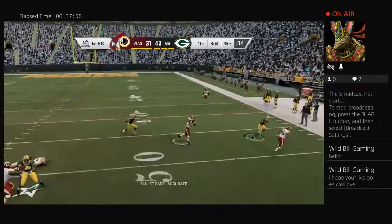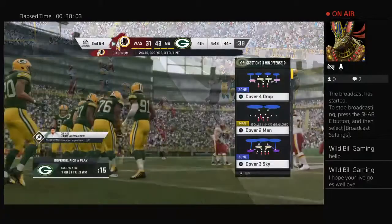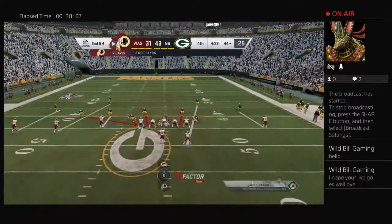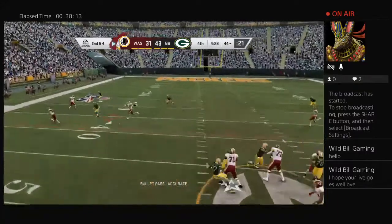Keenum on first down, and he hits the tight end. It's Davis, a gain of 6 there on first. Nice rhythm throw there on first down. He located his tight end, made it a nice, easy pitch and catch. Hoping he can break a tackle or two. Wasn't able to do that there, but still good yardage.